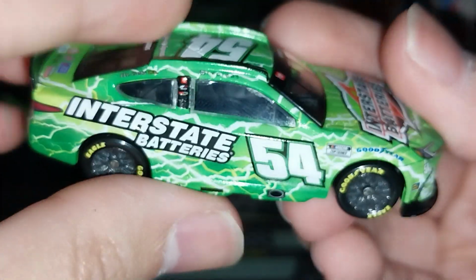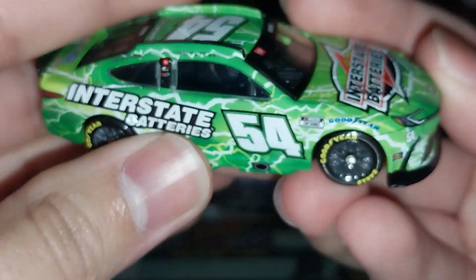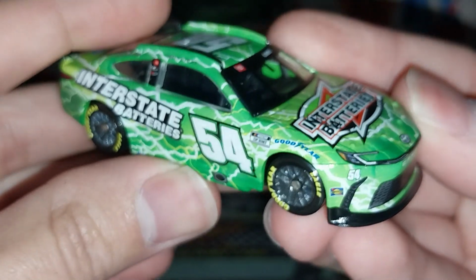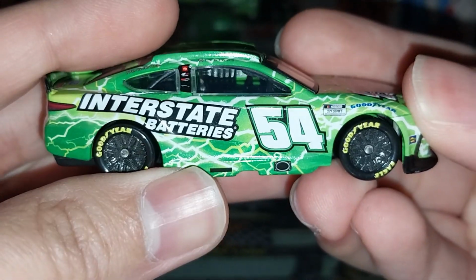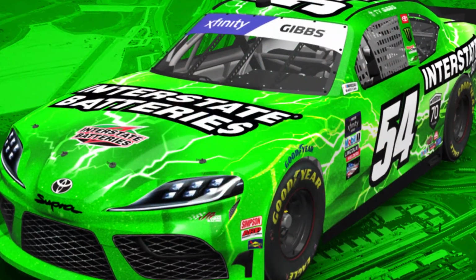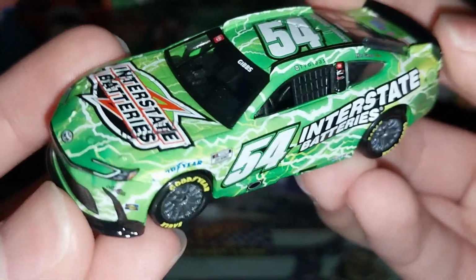And honestly, this paint scheme would look good on anything. You could put it on a Camry, you could put it on a Camaro, you could put it on a Mustang, you could put it on a Maserati. This paint scheme would look good on anything. And don't even get me started on how even cooler it looks on the Xfinity Supra. Wow. Absolutely recommend this diecast.